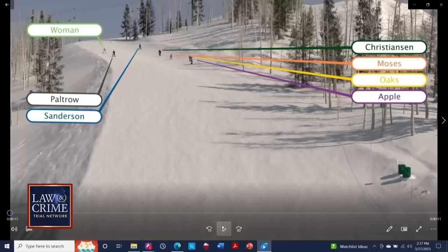Okay. Sanderson is identified in blue. Do you see that? Yes. Christensen, is that you kind of represented? Okay, yes. Moses is in orange under this. You with me? Yes. Carrie Oakes, is she the instructor for Apple? That is correct. All right. By the way, plaintiffs asserted in their opening that Ms. Paltrow was reckless and dangerous on this hill. Did you observe that? Not at all.